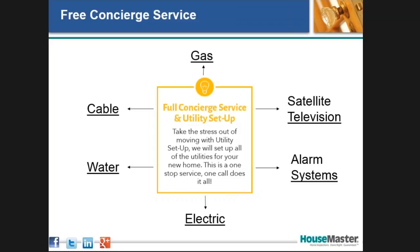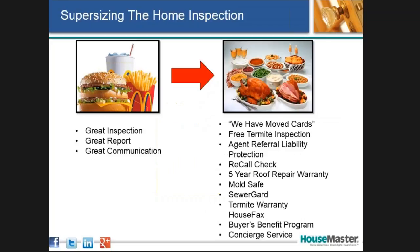So we're at the end of our presentation, and you've learned all the benefits that you get as a client, as an agent working on a standard HouseMaster home inspection. You're getting a great inspection, a great report, great communication, but you're getting just like the Thanksgiving dinner, the supersize and all the trimmings. I believe you're going to see a lot of things on there that are going to make your life great as an agent, and lots of benefits and protection for your clients. So you got great information.